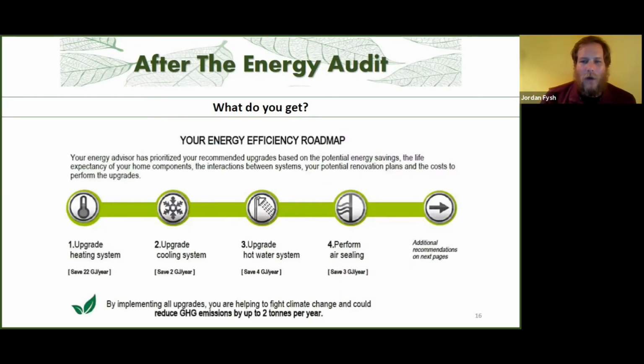So on the upgrade report, the third document, it has what you could do to improve the house and a breakdown of how much energy you would save doing those upgrades. So in this case, they could save 22 gigajoules a year by upgrading their heating system. And the water heater is 4. Cutting out those drafts is another 3, and the cooling system was 2.